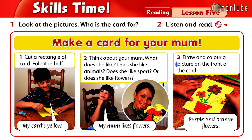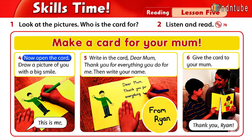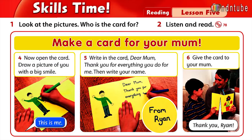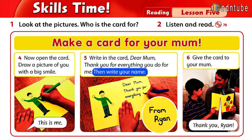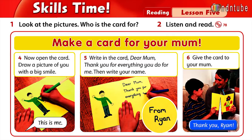Draw and colour a picture on the front of the card. Purple and orange flowers. Now open the card. Draw a picture of you with a big smile. This is me. Write in the card, "Dear Mum, thank you for everything you do for me." Then write your name. Give the card to your mum. Thank you, Ryan.